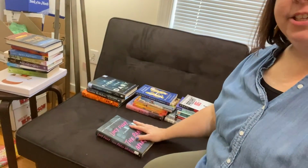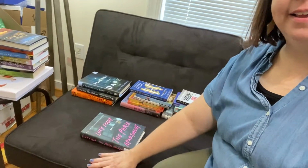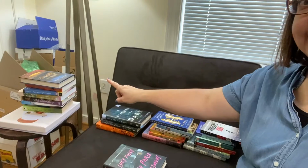Let's see if I can do this right. All right, first things first. I've moved over to the couch and I have a stack of books here. I do take my pictures right here on the couch because I like to have this black background, but I have all these books to post as well as that stack right there. So I'm going to go ahead and get posting, and I'll show you how that works too.